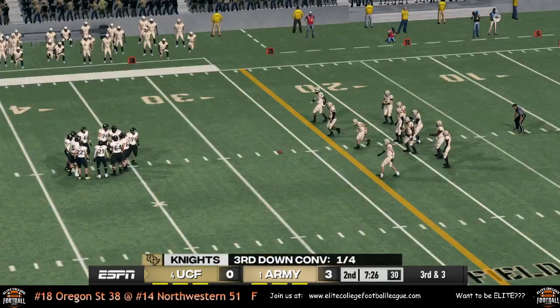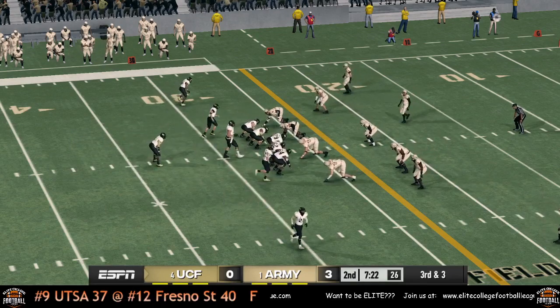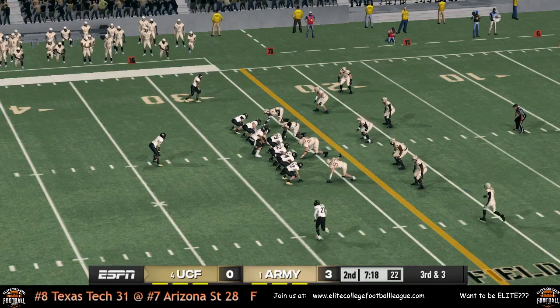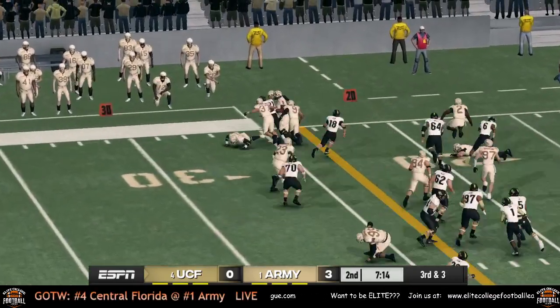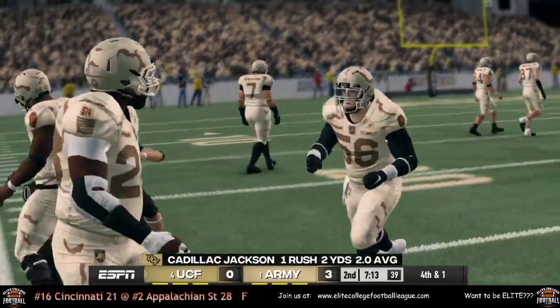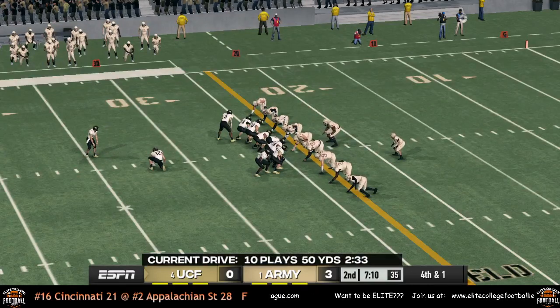This is the 10th play of this drive. Two tight. Four down. My game. Red 18. And he's shoved out of bounds around the 25-yard line. It looks like they're going to try for the long field goal.